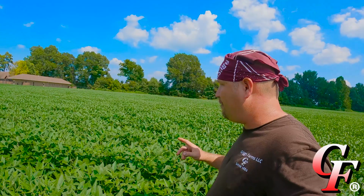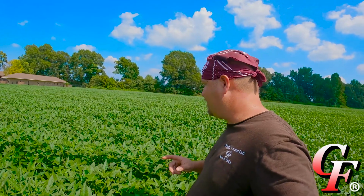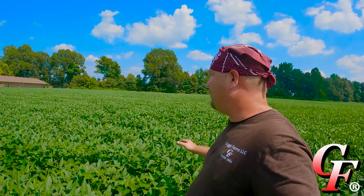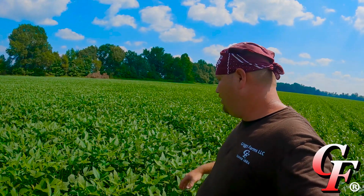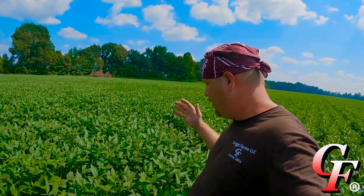Overall our double crop soybeans look pretty much uniform all across the board. We've only got one variety of soybeans, Pioneer 47A64X. They all look, like 97% of my double crop soybean acres look just like this, just tabletop level, good height, good growth, good pod set.